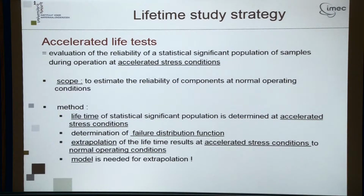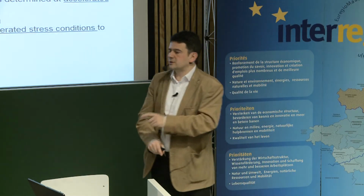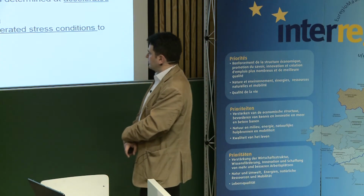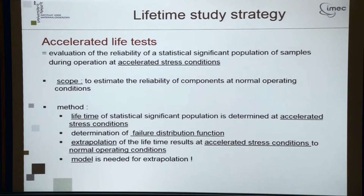You can also go to accelerated life tests. There the idea, again, it's always important that we look at a statistically significant population of samples to see how they behave at accelerated stress conditions. Why do you need a population? Because the statistical distribution of your failures is very important, especially when you would like to do the lifetime prediction. And as mentioned before, the model is crucial. Just a simple example.